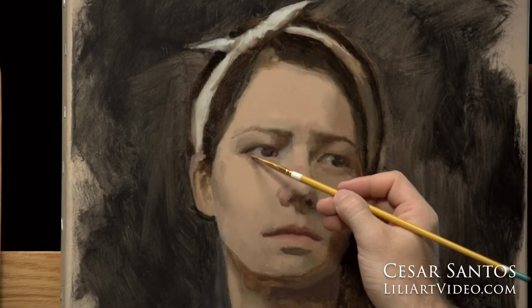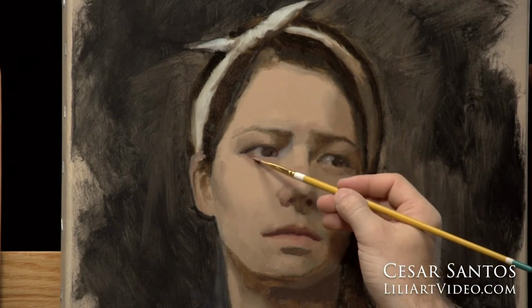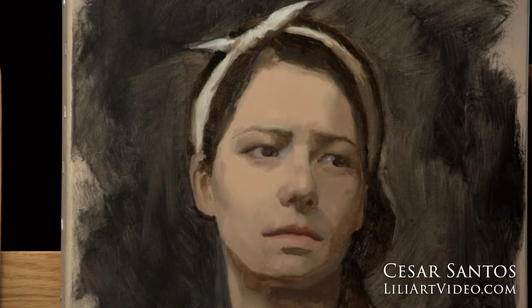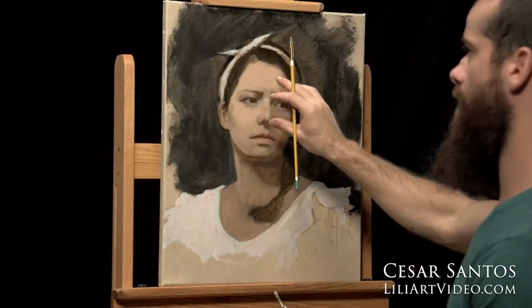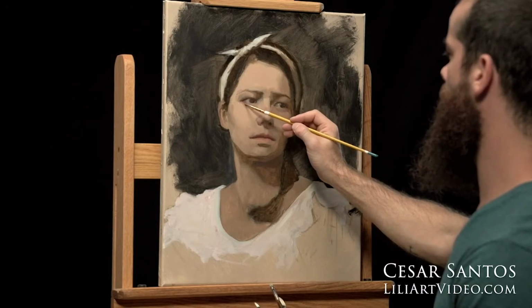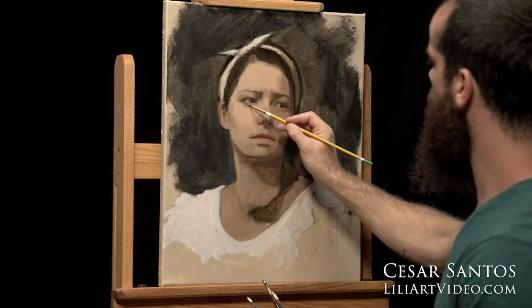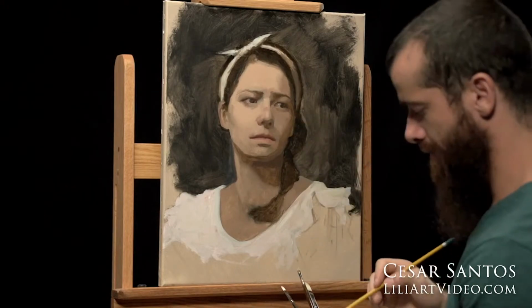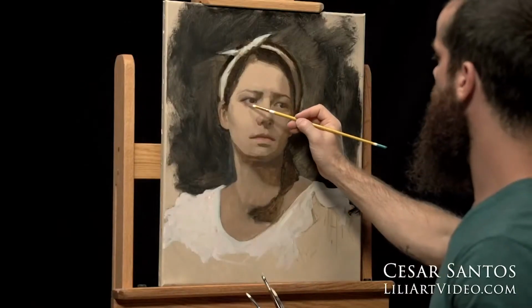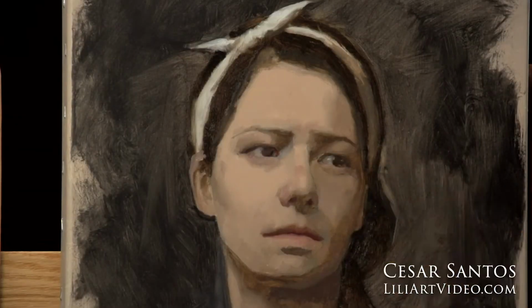This area in the eyes is really warm, so I'm just fixing it with the closest color to the area I'm working on. So even though you're thinking of shapes, you still want to get something closer so it's not different from what you need.